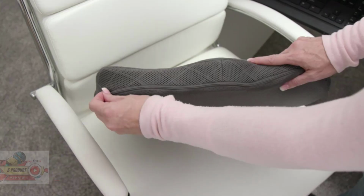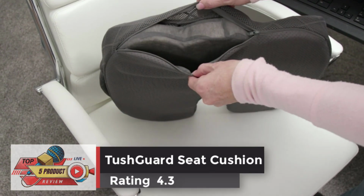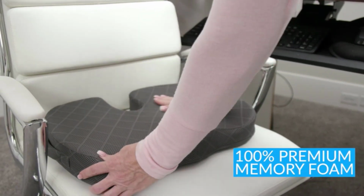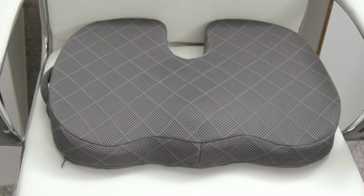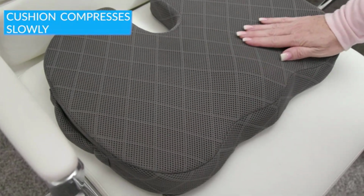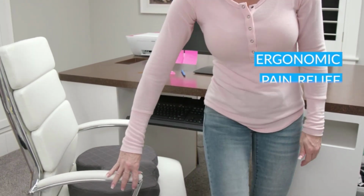Number 4. Tushu Seat Cushion. Rating 4.3. Our office chair seat cushion is made of 100% pure memory foam. Soft and firm, it uses your own body heat to adapt to your curves. Ergonomic U-shaped, hollow design for superior comfort. Effectively supports the coccyx, relieves the hip pressure caused by sitting for long periods.